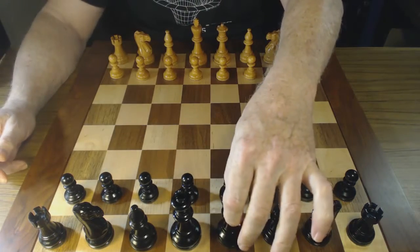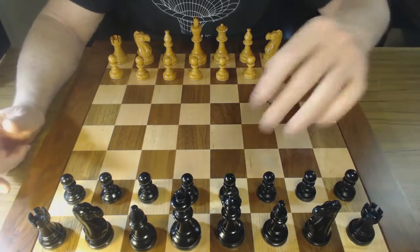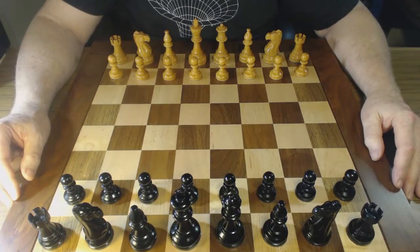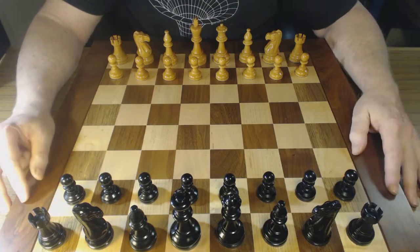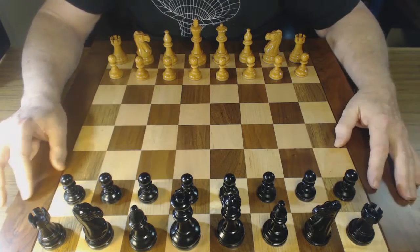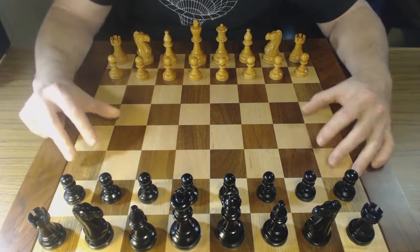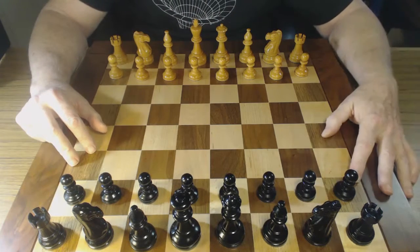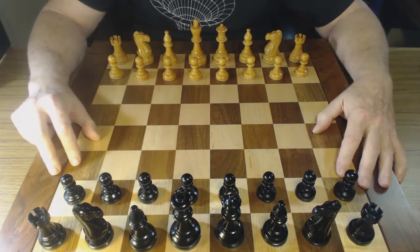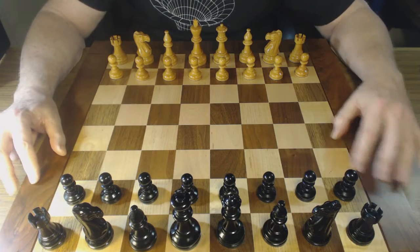Nice feel to them. The king comes in at about 58 grams, which can be considered triple weighted. That's a very general term. It's used very loosely, and I think it comes from the habit of Drueke weighting their wooden sets with one, two, or three metal discs. The set has a nice feel and appearance, and there's absolutely nothing wrong with it.